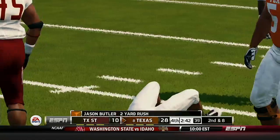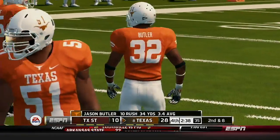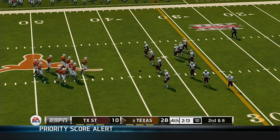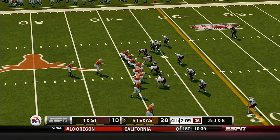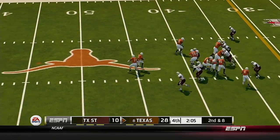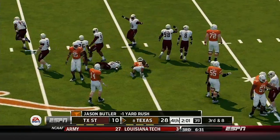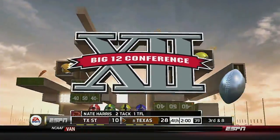And down he goes at about the 39-yard line. That makes it second and 8. From the 39-yard line, it's second down. Just over 2 minutes in the game. Give to the running back, and he's going to lose yardage. No gain on the play. That'll bring up third and 8.